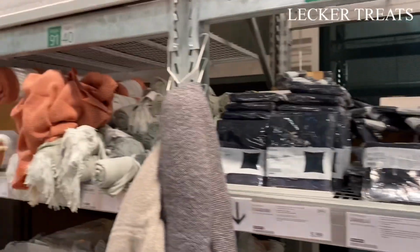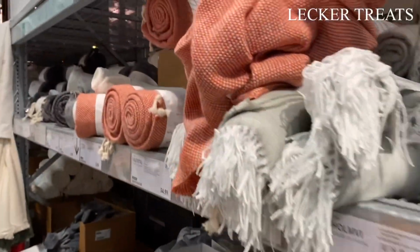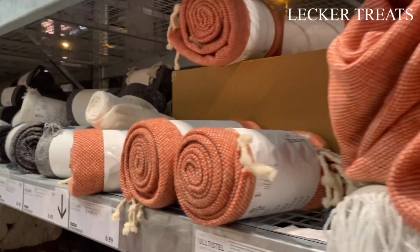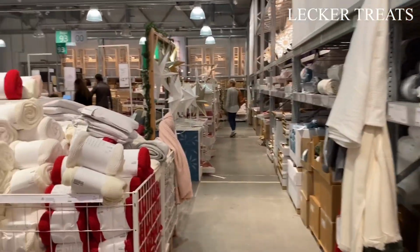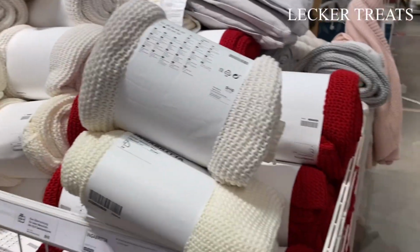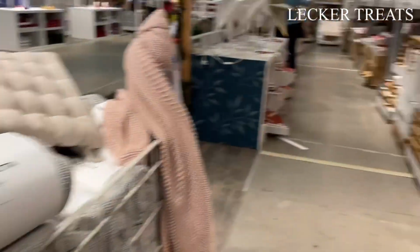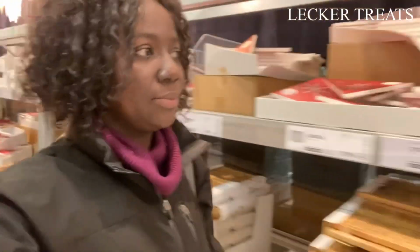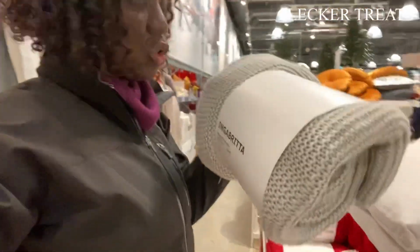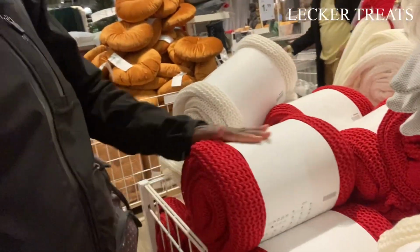So the next item you find at the Christmas section is the throws. Yes, they have lovely throws that you can work with in your home, in your living area, in your bedrooms. So they look really, really lovely. They look so beautiful, and you can just match and pair it up with items in your home. So beautiful.